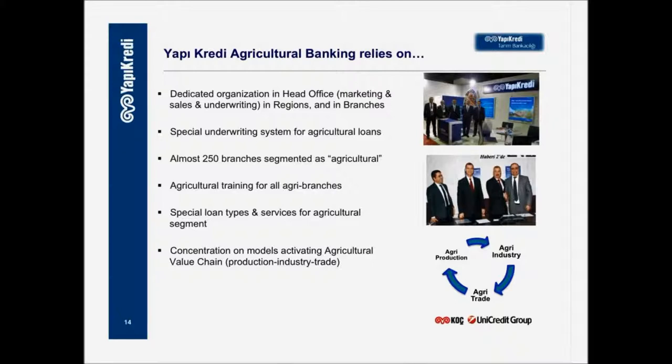As an organization, we have a dedicated organization for agriculture in marketing, sales and underwriting. Also, special supervisors in regions and agricultural relationship managers in branches. We have a special underwriting system for agricultural loans, including the Verimli card, the card product. And we have almost 250 branches segmented as agricultural, so they also have agricultural targets to achieve: loan targets, number of customer targets, and other items.